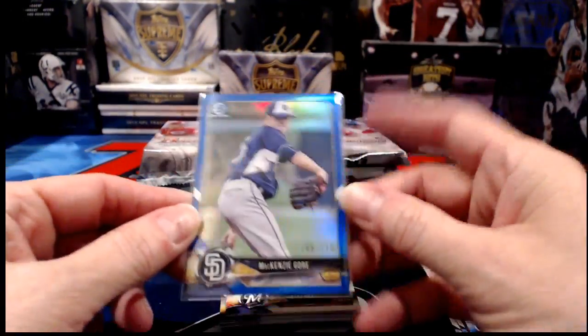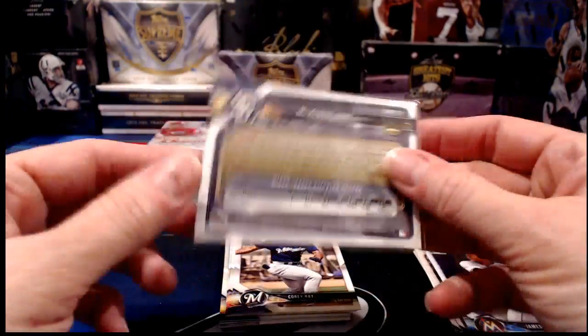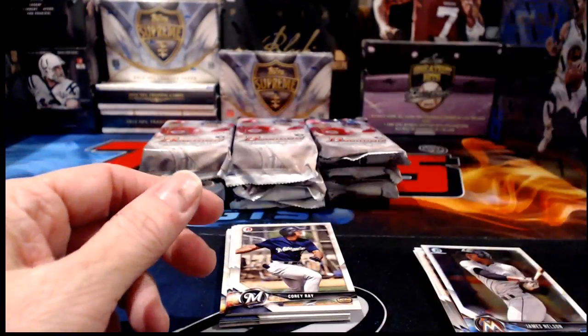San Diego Padres, nice little Mackenzie Gore with the blue chrome parallel to 250.